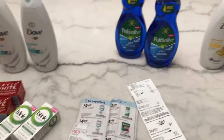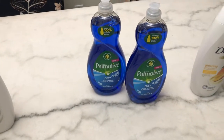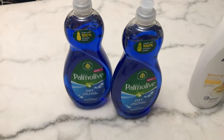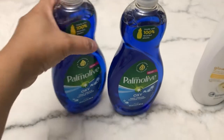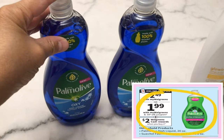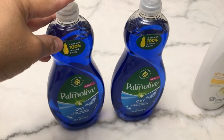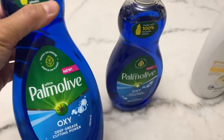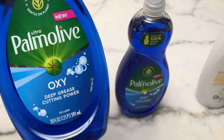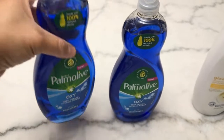And then in my other card, I used the $4 store coupon that I got in the Crest and Oral-B deal last week. So the Palmolive dish liquid is buy 2 and you will get $2 Walgreens cash reward, and it's on sale for $2.49, and there is a 50 cents digital coupon attached to the Palmolive 591 ml. So I bought 2 Palmolive Oxy.